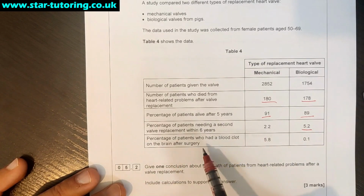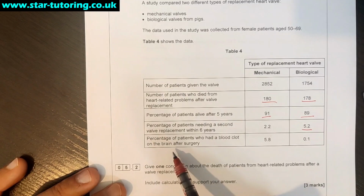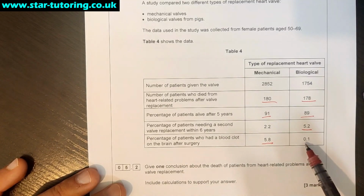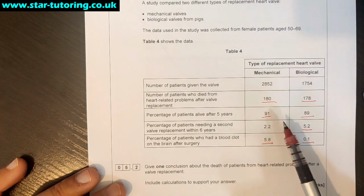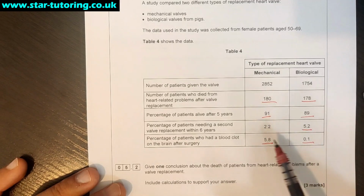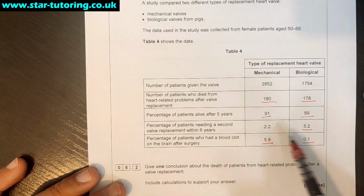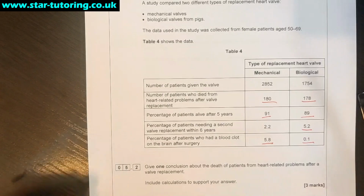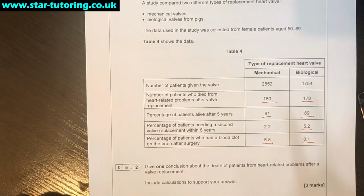And then it says the percentage of patients who had blood clots on the brain after surgery, and you got 5.8% of mechanical ones compared to the 0.1% of the biological. Now, even though the mechanical ones have the highest number of patients who died, you got a higher percentage of patients who live after 5 years, you got only a 2.2 percentage of needing a second replacement, but you got a 5.8%, which is massive compared to the 0.1 of patients who ended up with blood clots in the brain after surgery. And if you ask me, I'd rather go for the biological heart instead of having the mechanical one, just to avoid that 5.8% of blood clots in the brain, which can lead to something even worse. Right, but that's just my opinion.